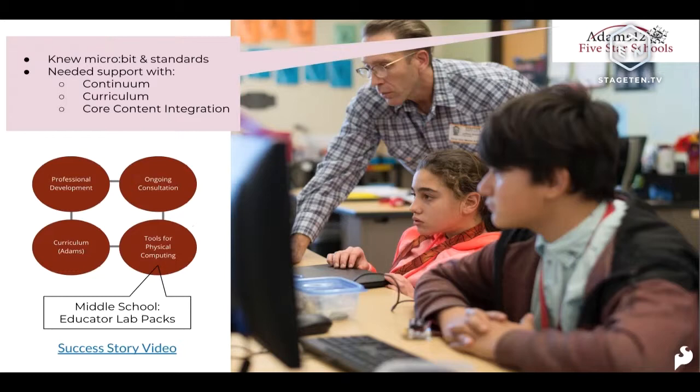what can we do? So this was an entirely new implementation around our Microbit Educator Lab Pack, which is another part of the ecosystem. It comes with some boards and just a few sensors to get started. We did a lot of consulting with Adams and really figured out what sensors worked best for them, how this looked implementing in their classroom.